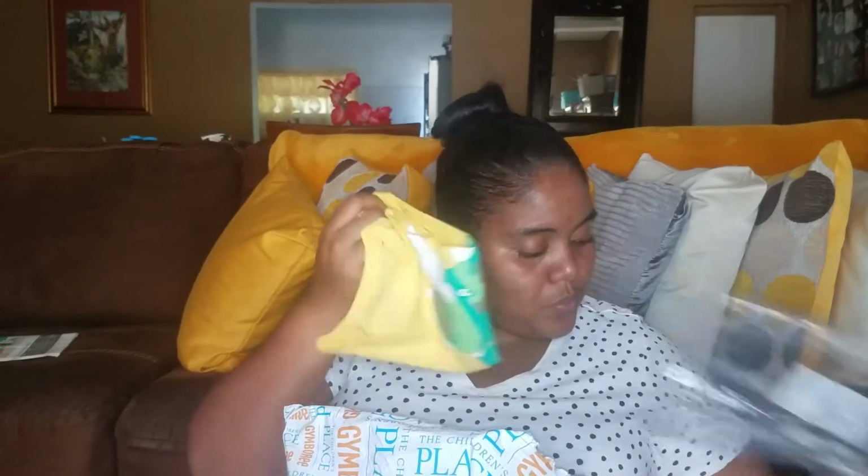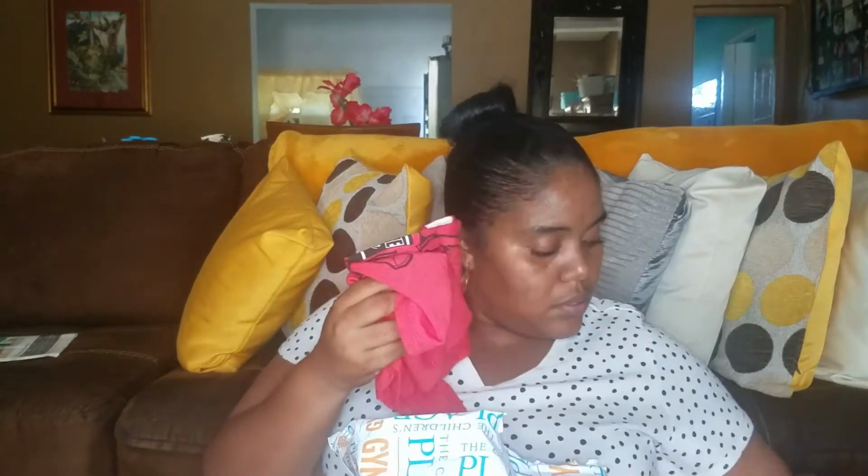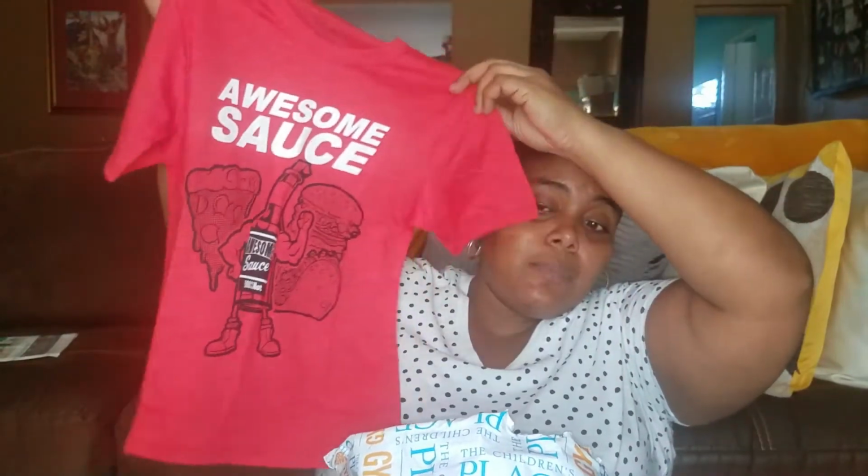All right. I think this is a t-shirt. I have this cute little yellow t-shirt with the animals. Most of these have animal prints on them. This is 5T. I did a mixture in the sizes of toddler, and then I went up to boys 5 and 6. So this is a 5T shirt. Okay, this is also another t-shirt. This is a boys 5-6, so it's a little bit bigger than that one.